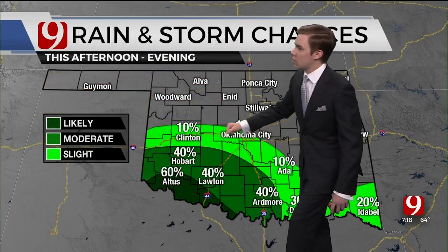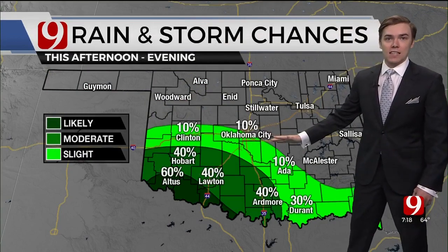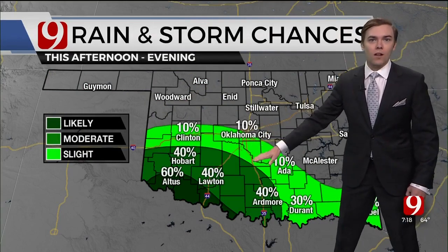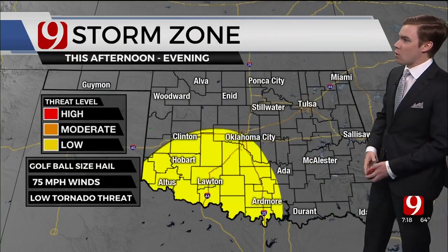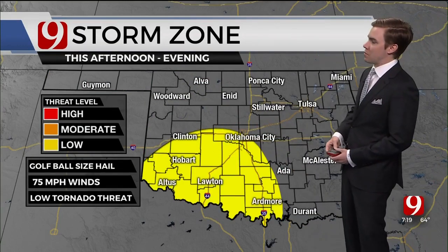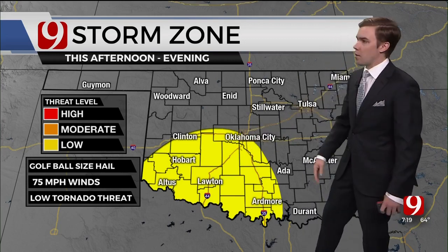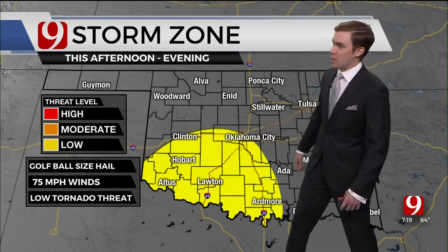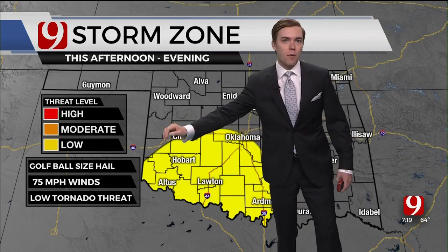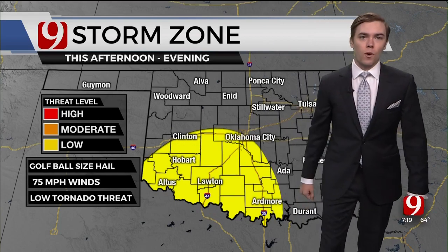60% chance of showers and thunderstorms down in far southwestern Oklahoma. Again, I think a lot of this activity as it moves to the northeast collapses like yesterday, so I'm only giving Oklahoma City 10% chance at best. If we can get some of that activity before it collapses here in the south metro, especially, we could see some isolated severe development, much like what we got yesterday, the 75-mile-per-hour winds. Up to golf ball size hail. That would mainly be in far southwestern Oklahoma.